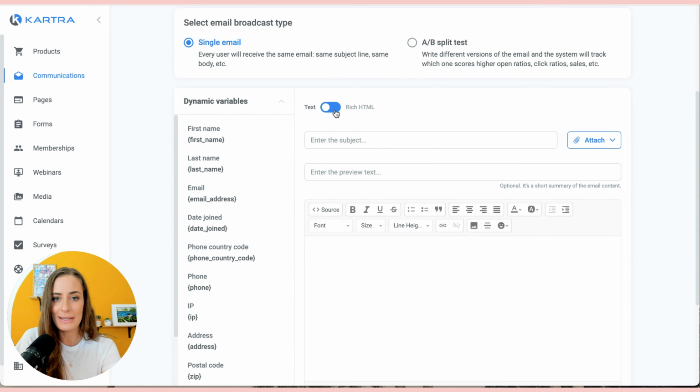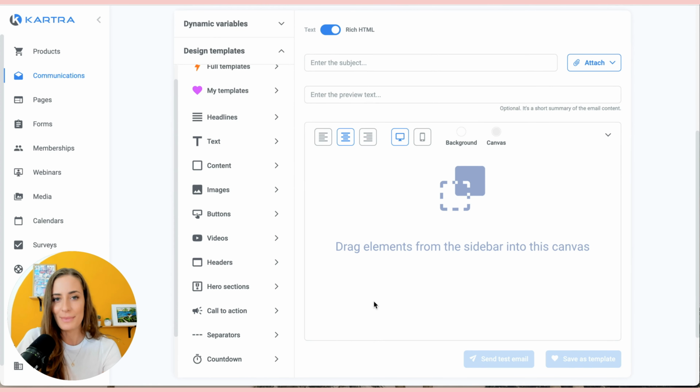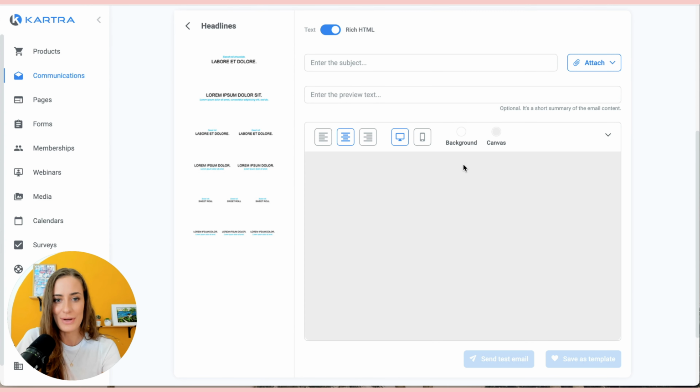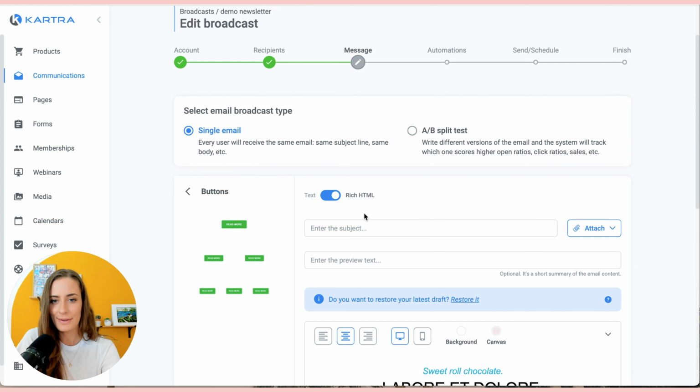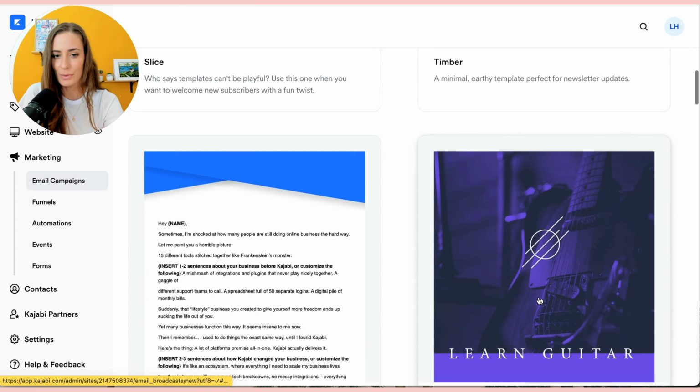So let me show you what the email builder in Kartra looks like. Again, it's making use of the drag and drop. So you would click here on headline, drag that into your email, and build it out this way. Okay, and they both will have features like being able to split test different things, being able to set up automated sequences so that you can welcome all of your students, but also so that you can set up automated sales funnels. Okay, and in Kajabi, they have email templates. So does Kartra.